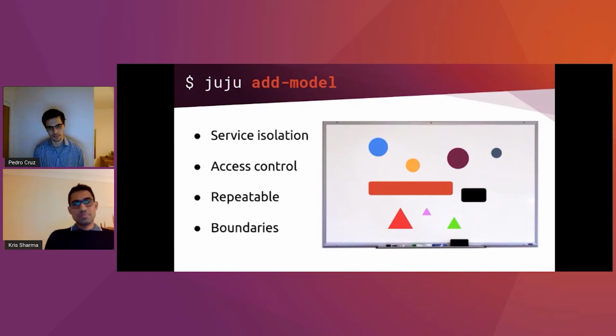one very important aspect of that is repeatability. So when you create the model, you're also able to run, it's not exactly this command, but it's like take a snapshot of the model, and then you can replicate this. You can replicate a snapshot in whatever infrastructure, whatever substrate you have and you want to deploy it next.